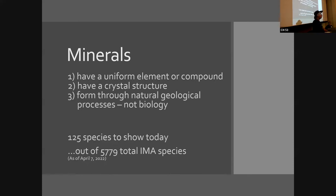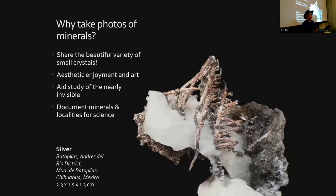Now, there are currently 5,779 minerals that have been approved by the International Mineralogical Association. And there's more every week. That was as of last night when I looked it up. I have 125 to show you today, including this silver.